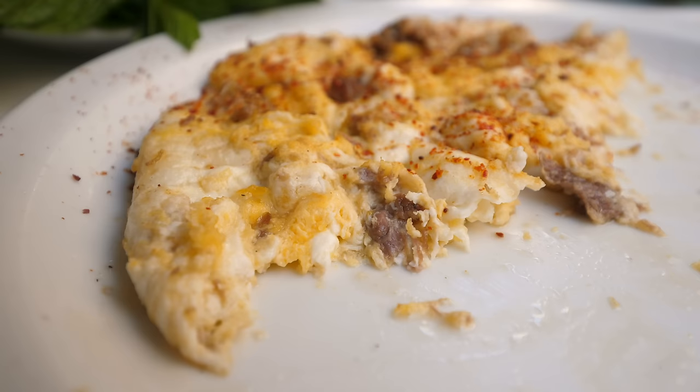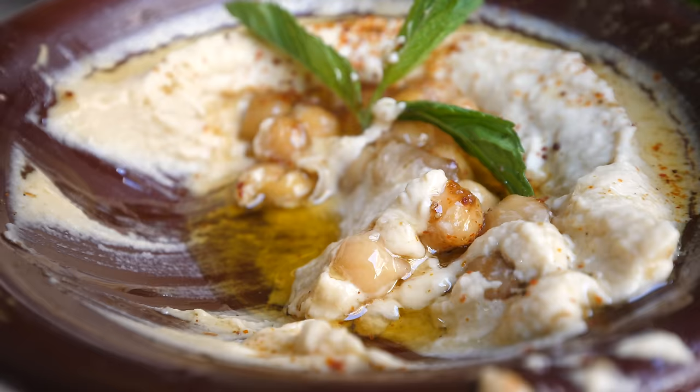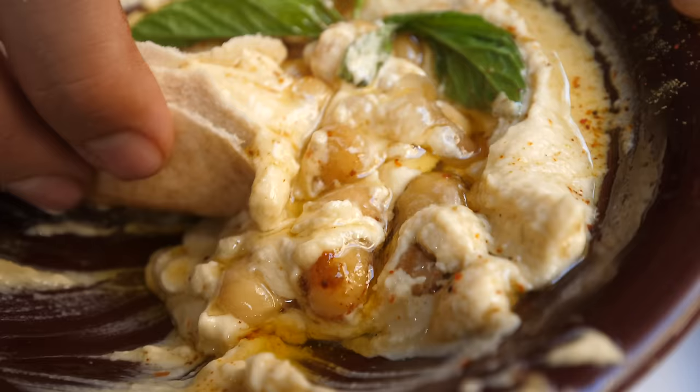Oh wow, the salted preserved lamb is its own fat. The egg is really just a vessel for that lamb. It's just holding the lamb together. It's all about that lamb. Oh, it's absurdly flavorful. Oh, the hummus also looks incredible. The olive oil, the chickpeas on top. He sprinkled on some paprika, maybe? Paprika, yeah. Paprika and cumin. And then that mint is so vibrant as well.